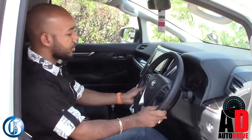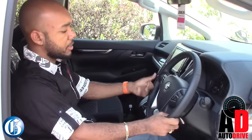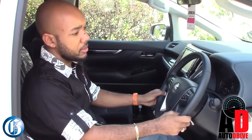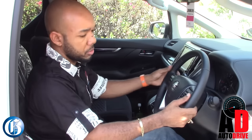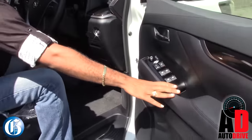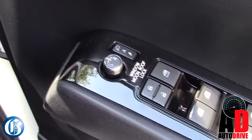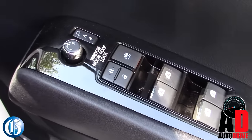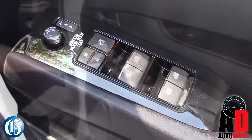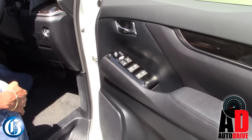You have your steering mounted controls for Bluetooth and answering your phone and hanging up your phone and your volume and different options like that. So it's typical steering mounted controls that you're accustomed to. Now the control for the windows and for the door locks are right here. However, if you want to open the rear passenger doors, those options are actually at the ceiling of the vehicle, so you can't control it from here. You just control your basic window and your mirror functions here.